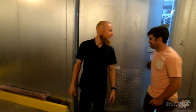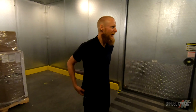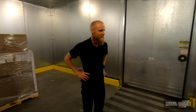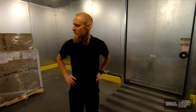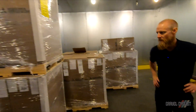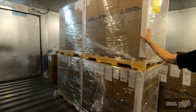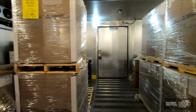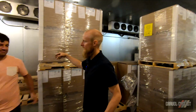So this freezer's kept right around zero Fahrenheit, maybe up to 10? Negative 10 to 0. We're waiting for some shipments of raw materials to come in, but in each of these pallets there are rolls of carbon fiber, and what is it, 100 pounds a roll? 80 to 100.